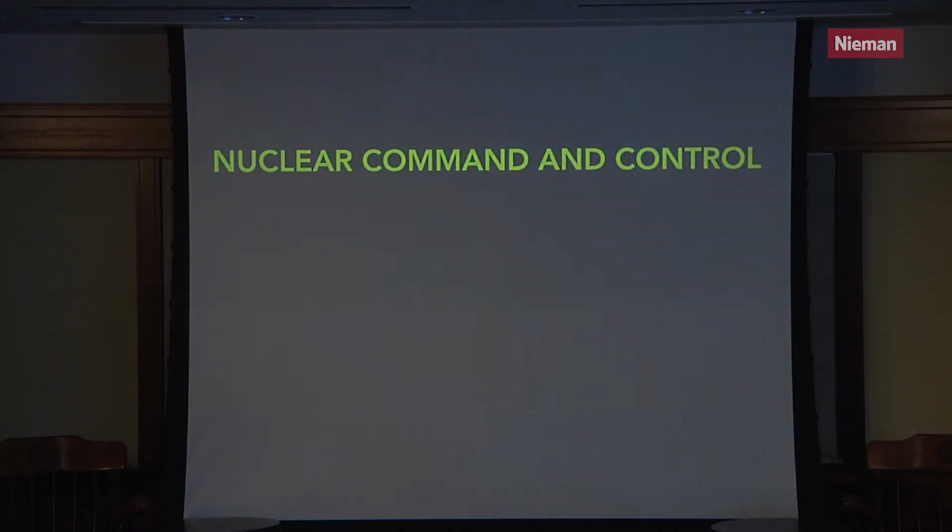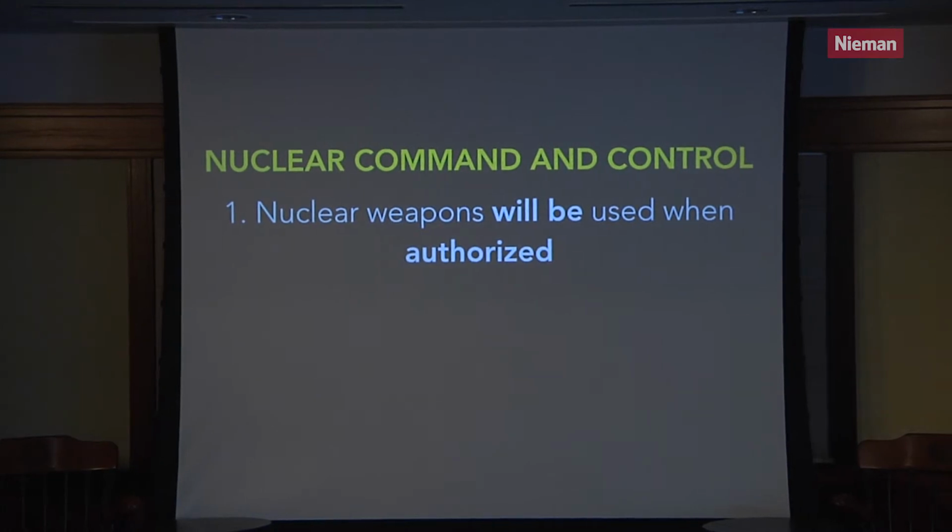The basic tenets of it are typically something like this. Number one, if you have nuclear weapons, they will be used when they are authorized. This is sort of like axiom number one of nuclear command and control. If you want to launch a nuke and you can't do it, you've messed up deterrence, you've messed up the strategic point of it. Fine, sounds safe?